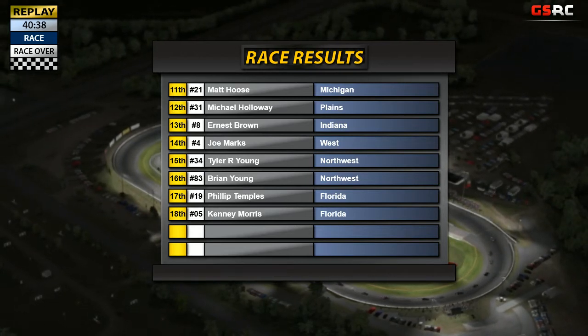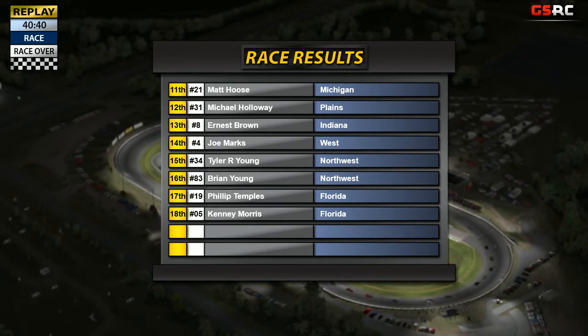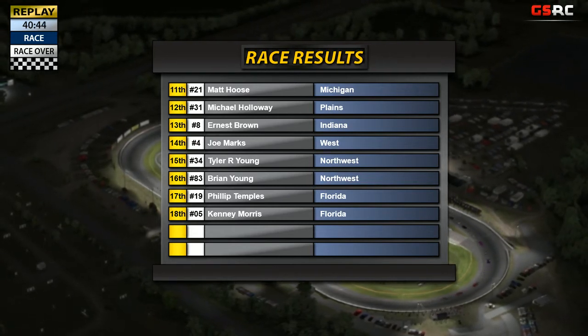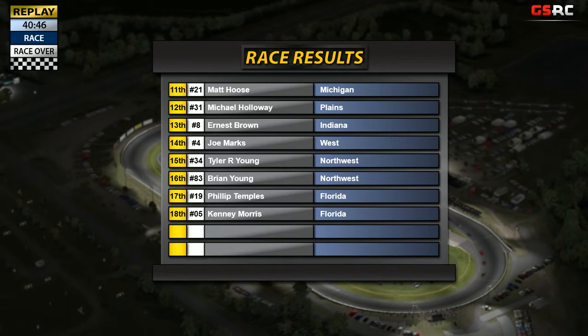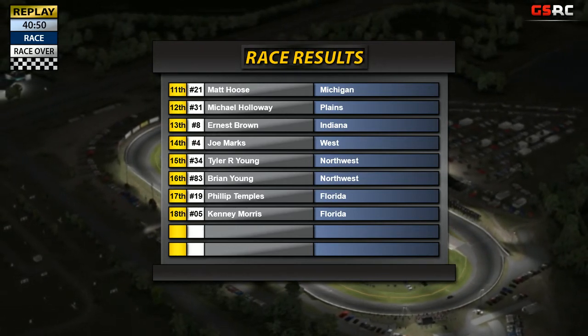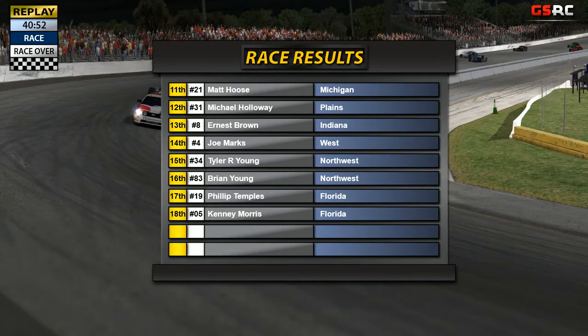Michael Holloway in a number 31 finishing 12th. Ernest Brown in a number 8 finishing 13th tonight, a couple laps down. Joe Marks in a number 4 finishing 14th, 4 laps down tonight. Tyler Young in a number 34 finishes 15th tonight.